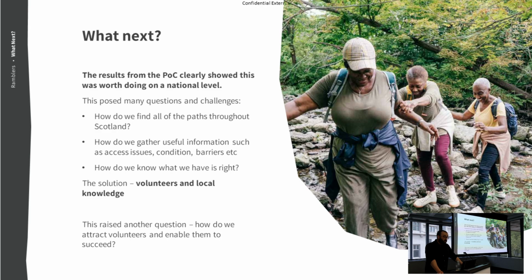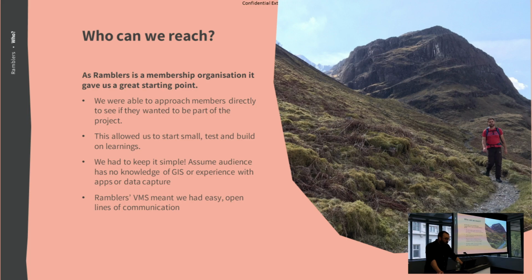And the solution to this was volunteers and local knowledge, which raised the other question of how do we actually attract volunteers to the project and enable them to succeed? So as the Ramblers is a membership organisation, it gave us a great starting point because we were able to approach our members directly and ask them if they wanted to be a part of the project. So this allowed us to start small, test things, build on learnings and iterate going forward.